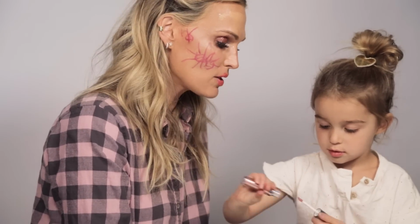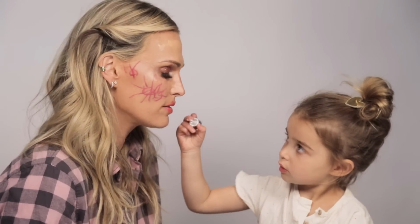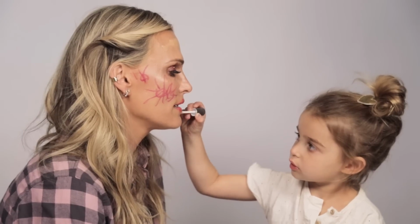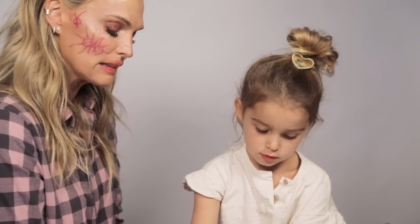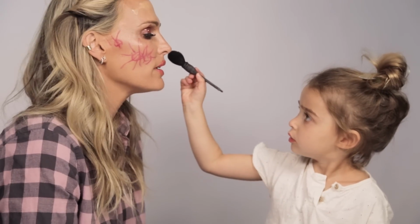Yeah. Okay, so our last product, it's a CoverGirl product. Really good. It's got a little shimmer in it. Do it on the eyes or the lip. Excuse me. Oh, not sure that goes in there, but anyway.